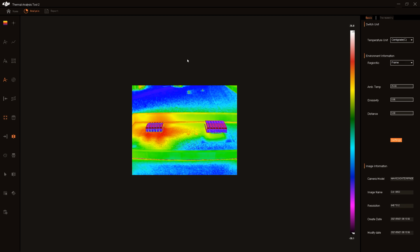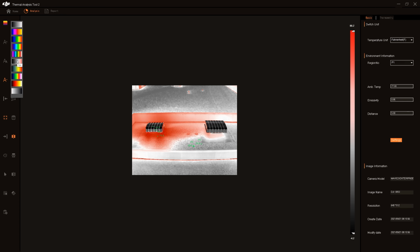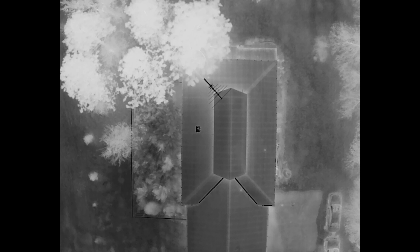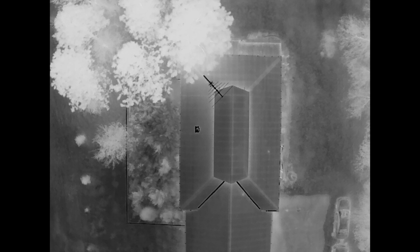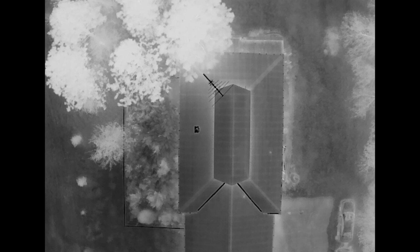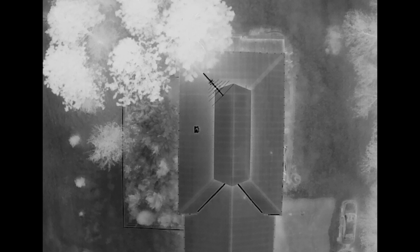Now here's an example of a residential rooftop in my neighborhood. This home is an old cabin that has sort of a large dormer on top, and you can see here how much heat is being lost out the top of this roof. The homeowner probably has no idea how inefficient their roof is. It's things like this that you can use the thermal sensor on the Mavic 2 Enterprise Advanced for.